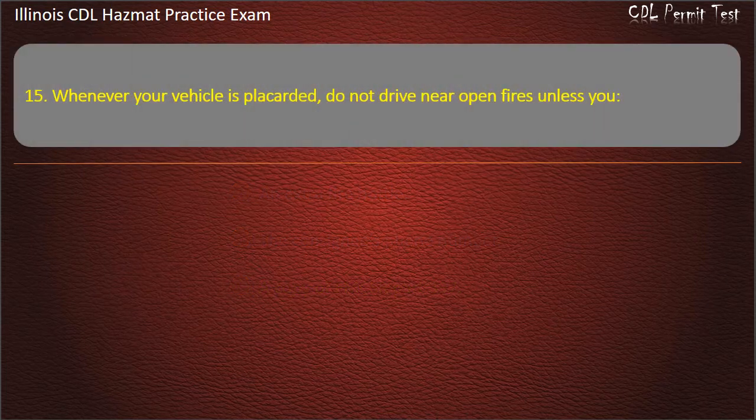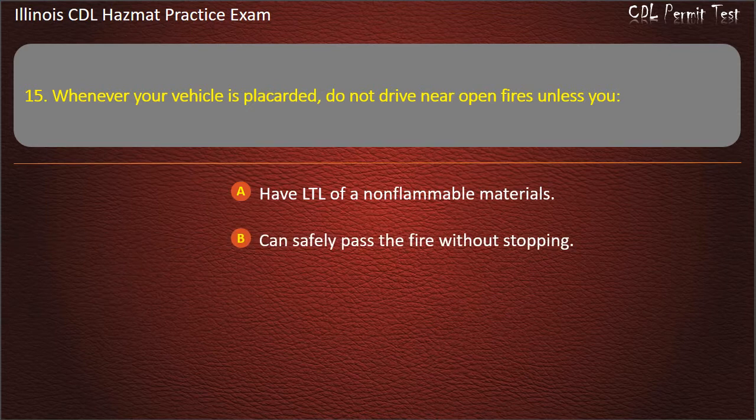Question 15. Whenever your vehicle is placarded, do not drive near open fires unless you have LTL of non-flammable materials, can safely pass the fire without stopping, are equipped with fire sprinklers. Answer. Can safely pass the fire without stopping.